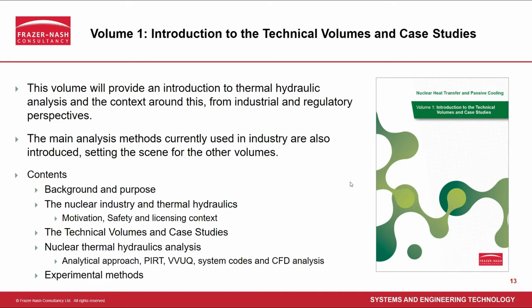That's one of the key differences between our industry and some of the other industries around that use CFD. Validation and the end use of the CFD to justify a nuclear safety case is a key aspect of the work. And what are the hoops and difficulties in achieving that? What are the technical volumes and case studies? What are they about, the objectives? And then a bit of general information on thermal hydraulic analysis as a whole.